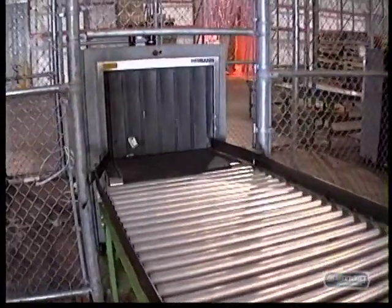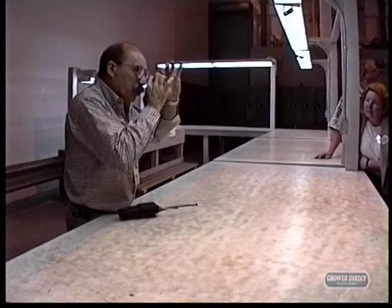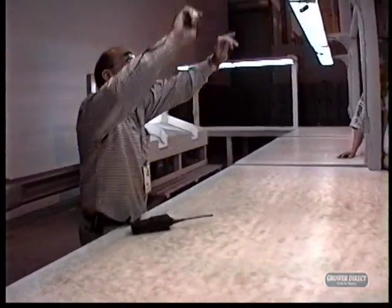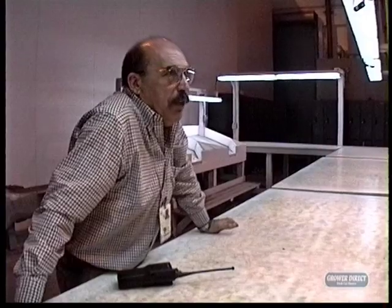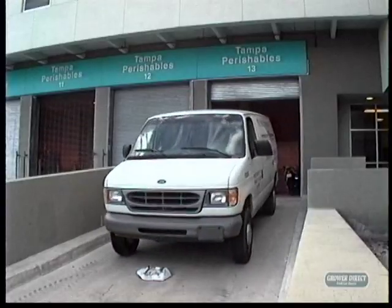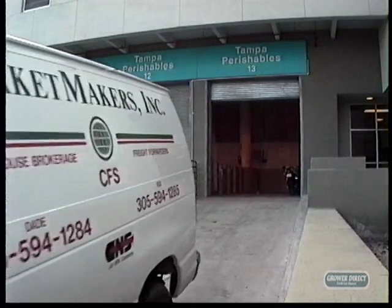For Customs, every box of flowers is run through this X-ray machine. After clearing Customs, each load of flowers connects to this quality inspection area. Agriculture Department specialists sample each pallet looking for insects and disease. Only when these inspections are complete can the flowers be released for the next stage of their journey.